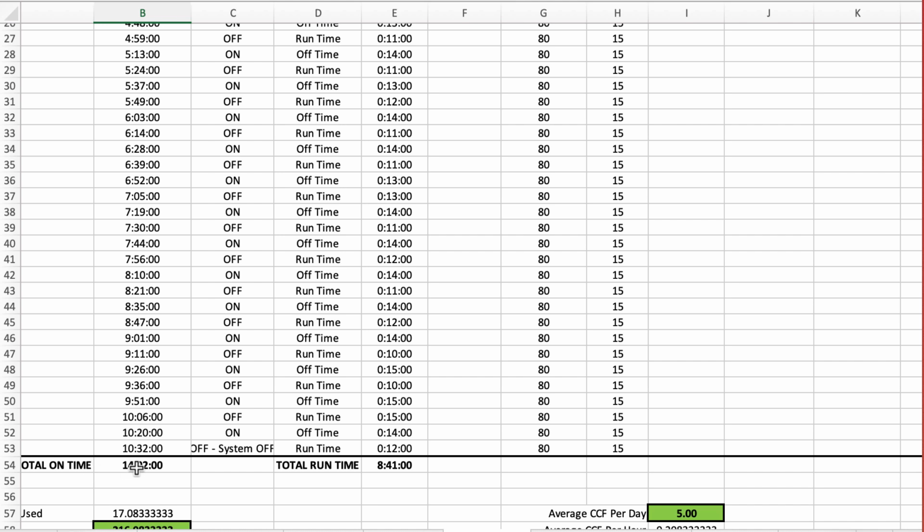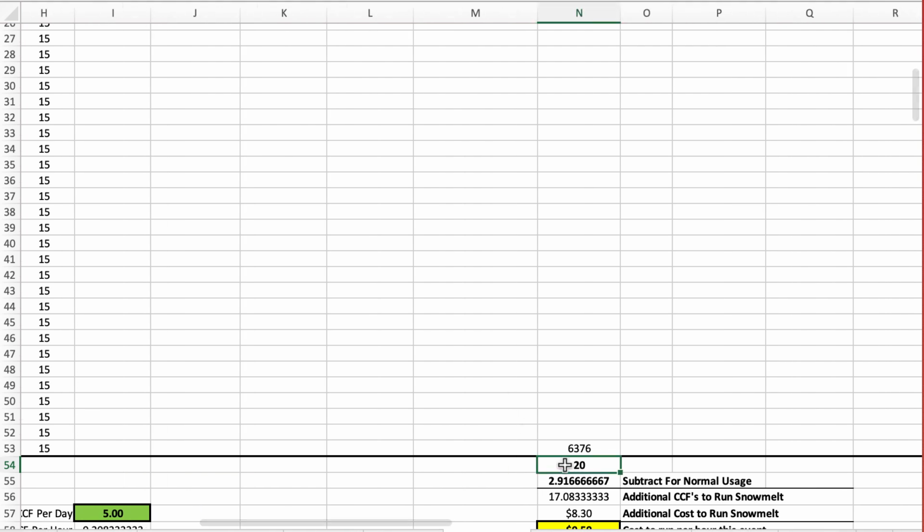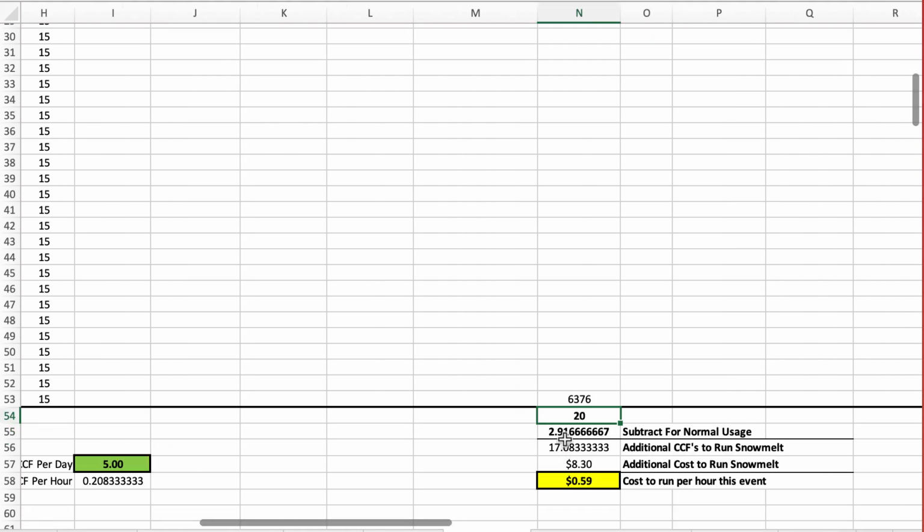But total on time for this Valentine's Day storm was 14 hours and 2 minutes. It ran for 8 hours and 41 minutes of that. I used 20 ccfs of gas, subtracted out about 3 for normal usage, gets me 17, cost me $8.30, 59 cents an hour to run.